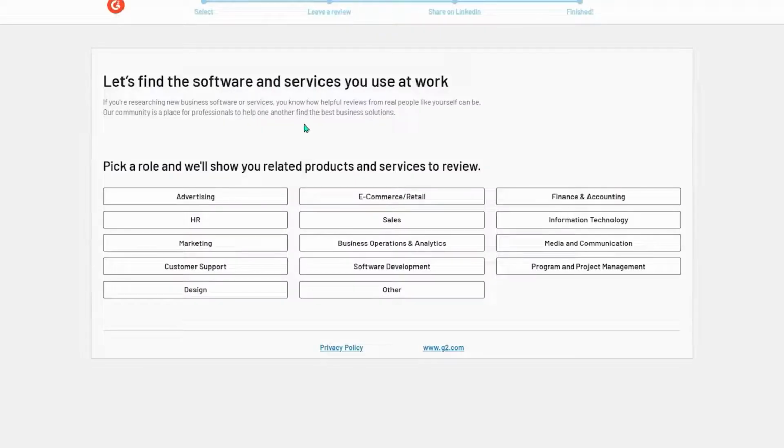Let us look deeper into greater detail. Now find a product that you want to write a review for. As you can see right here, there are a group of categories such as marketing, sales, media, and communication, and so on. Now let us say that you want to review a product within information technology. Simply click on it and you'll be taken to this webpage right here. If we scroll down, there is a lot of software to choose from and give scores to. Remember that your earning opportunities here are limitless, but don't get overwhelmed. We can do that step by step.